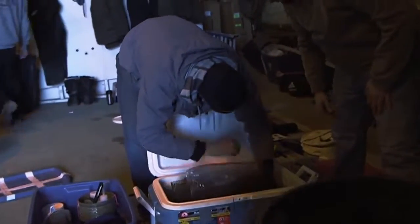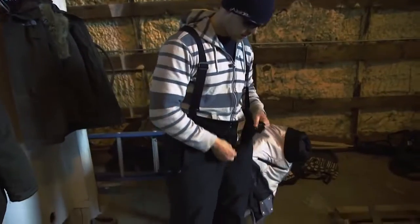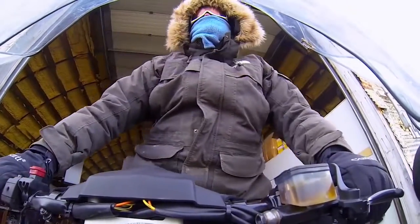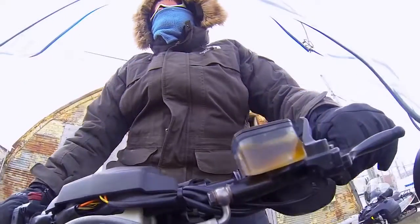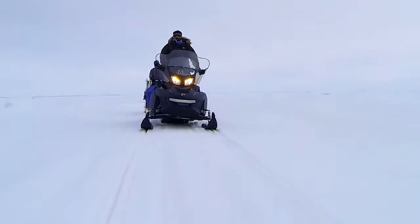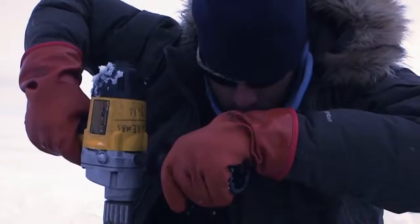Cases packed? Check. Sled loaded? Check. Thermal pants on? Check. For this team of marine ecologists, it's time to hit the ice, and that means gunning it. It may be late spring, but it's a frigid ride out onto the sea ice off Barrow, Alaska.